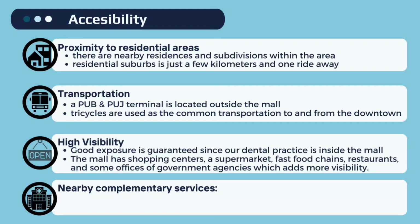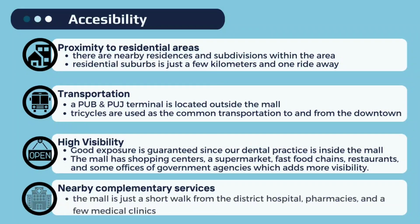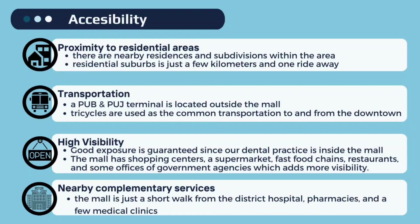High visibility. Since our dental practice's potential location is inside the mall, good exposure is absolutely guaranteed. Despite being a few kilometers from the city, this mall is the one that locals prefer to shop over other malls. This boosts the visibility of our practice and makes it easier to attract new patients. Nearby complementary services. The mall is just a short walk from the district hospital, pharmacies, and few medical clinics.